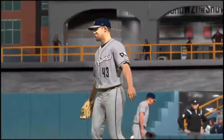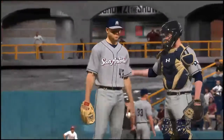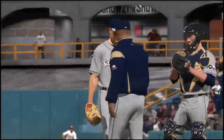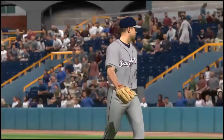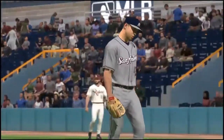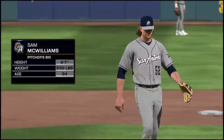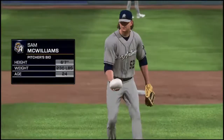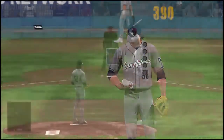Now time called here as here comes the skipper from the third base dugout. And a change is forthcoming, as that's going to do it for his starter here this evening. Won't get a decision in this one, but except for a few mistakes, he pitched pretty well here this evening. Sam McWilliams, the tall right-handed reliever, takes over pitching duties out of the bullpen now.